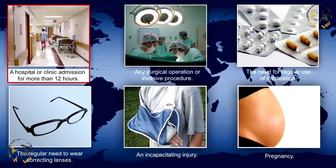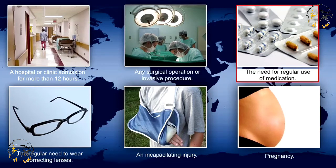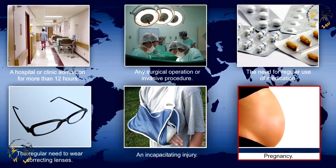A hospital or clinic admission for more than 12 hours, any surgical operation or invasive procedure, the need for regular use of medication, the regular need to wear correcting lenses, an incapacitating injury, pregnancy.